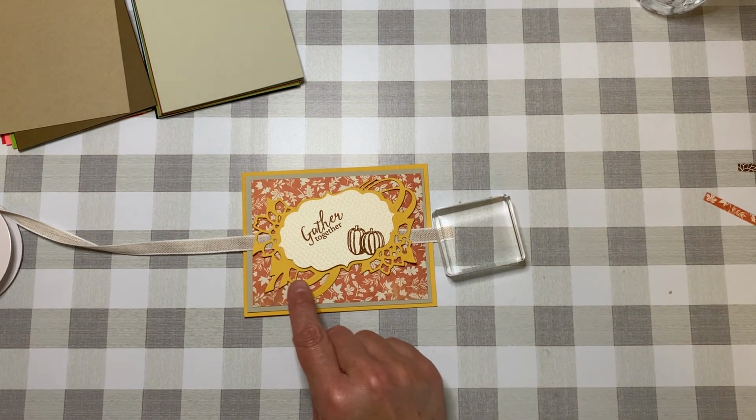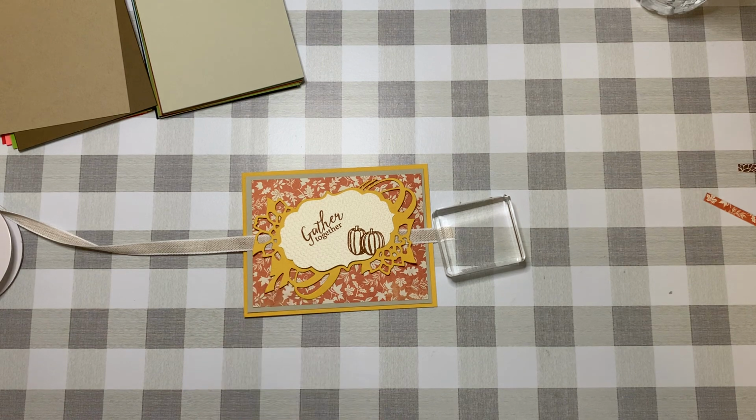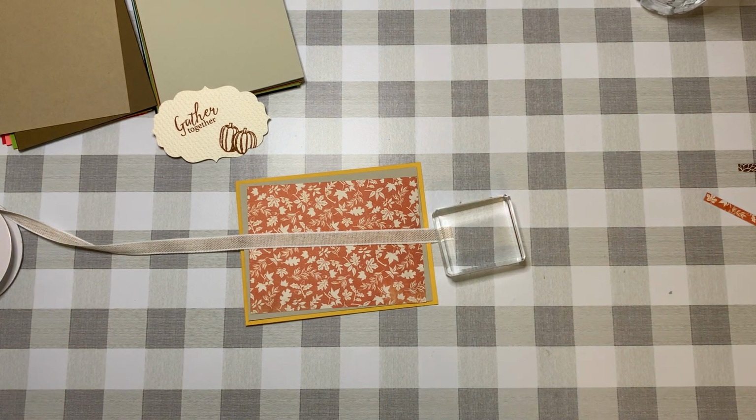Although something's telling me to emboss this background. Are you kind of getting that emboss the background vibe as well? I know. Well, since I'm getting it, I hate to leave you all again. Talk amongst yourselves. I'll be right back. I'll run it through this Big Shot as fast as I can. There we go.